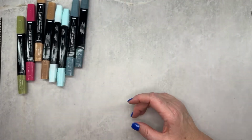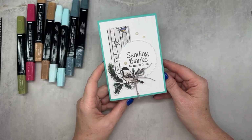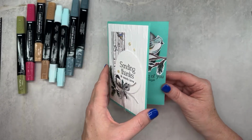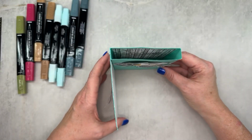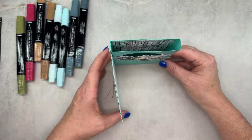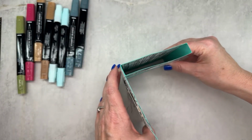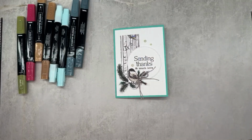Okay, let's move on to our last card, which is a fun fold. I'm using the Winterly Treetops again because it's just so beautiful. And it opens up. It's a box card. So you can see there. It is a box card. So let me show you how we're going to make this.